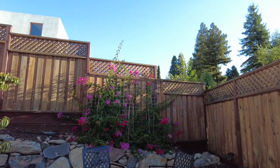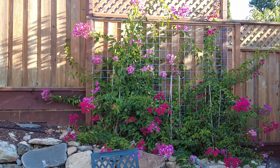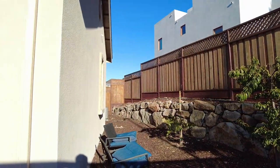And then the two different colors of bougainvillea on the fence. How cool is that? Fruit trees, too, but I'm not sure they're fruit treeing.